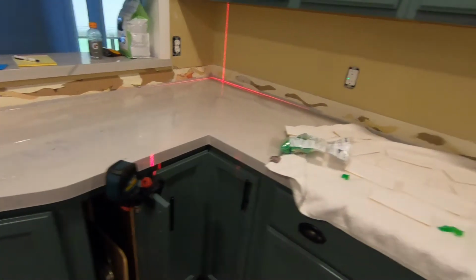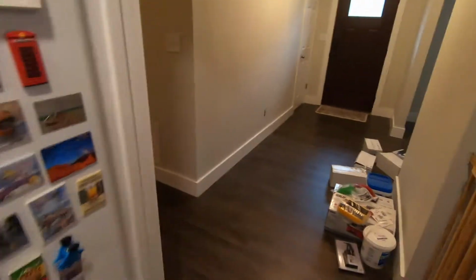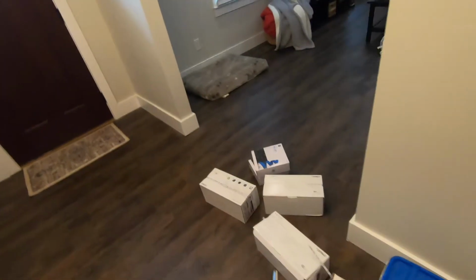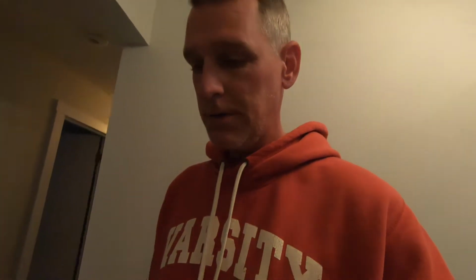We got a laser level and we got real levels. We got a wet saw and a dry saw, and hopefully everything that we need to do this, and some Christmas lights, because we're getting ready to go do that too. So we have no idea what we're doing, but let's see what we can do.